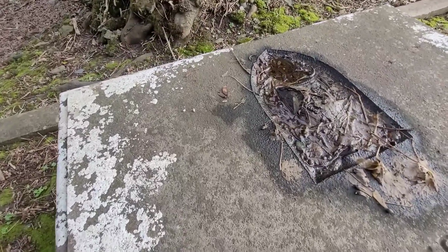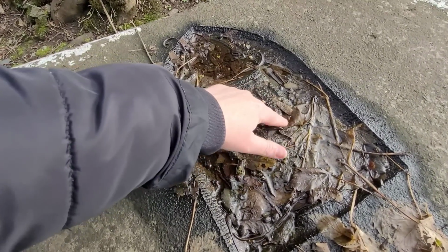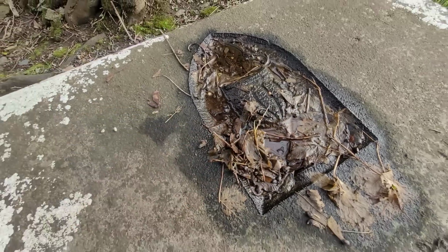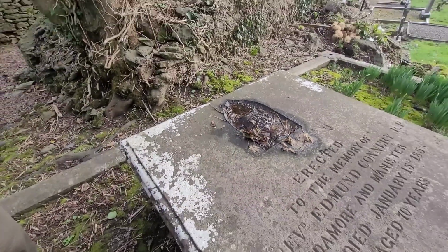That's the chalice, is it? Not sure. So dirty, isn't it? Looks like a chalice, maybe of some kind. Yeah, I think you're right. It's a chalice, and it's also like a bishop's hat shape.